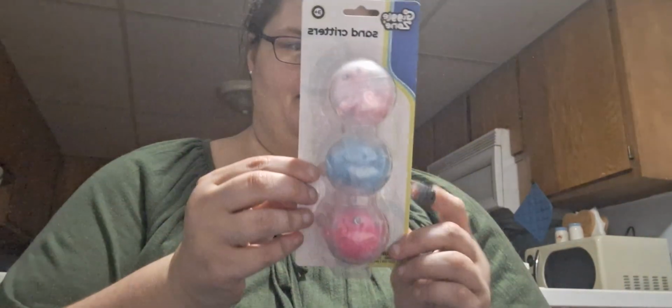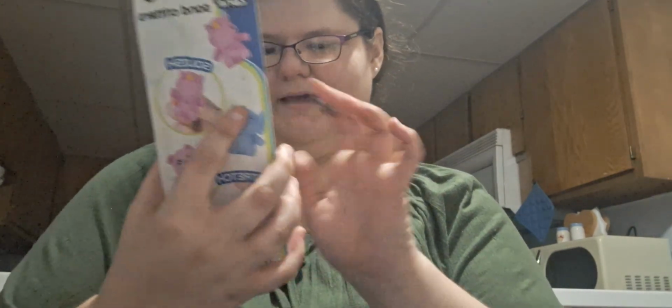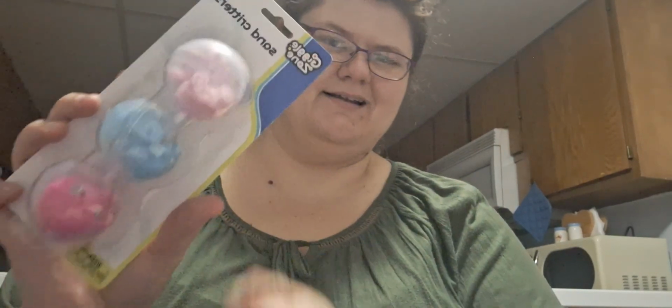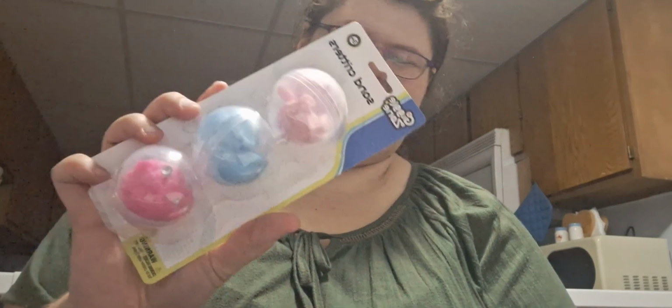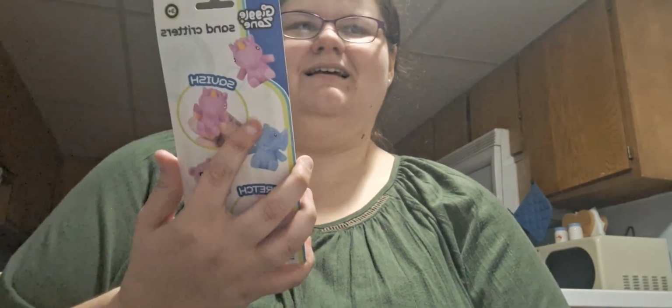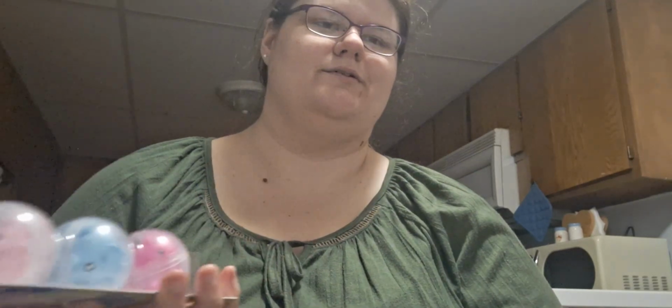For $1. I don't know how much it was originally, but we had a semi-annual toy sale going on. I picked up a couple of these sand critters. I say a couple, it's a pack of 3, and I got it for $1. There is a bear, which I genuinely really like, the elephant that Tiffany really wants, and the unicorn. Originally, the plan was to get these out to potentially Operation Christmas Child kids.